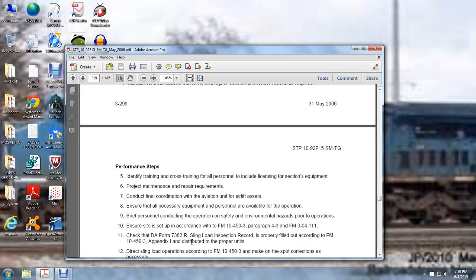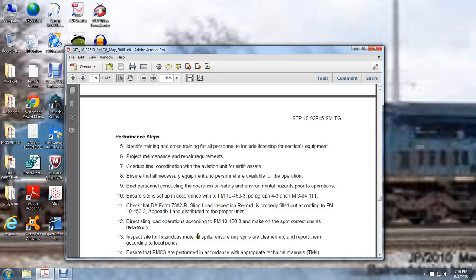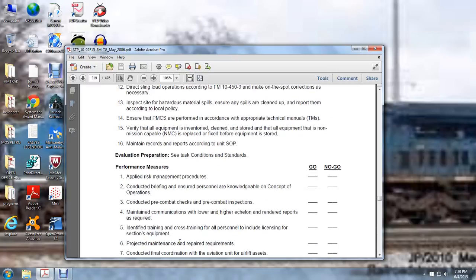Check the DA Form 738-2R sling load inspection record is properly filled out according to Field Manual 10-450-3, Appendix 1, distributed to the proper units. Direct sling load operation according to Field Manual 10-450-3. Make the spot corrections as necessary. Inspect the site for hazardous material spills. Ensure the spills are cleaned up and reported according to local policy. Ensure the preventive maintenance checks and services are performed in accordance with the appropriate technical manuals. Verify the equipment in inventory, cleaned and stored; equipment that is non-mission capable is replaced or fixed before the equipment is stored. Maintain the records of the reports according to the unit standing authorization procedures.